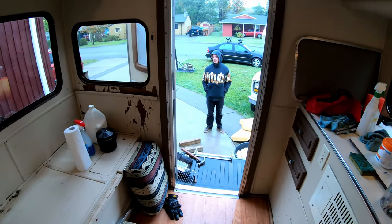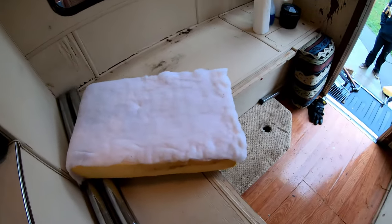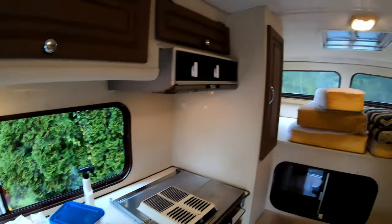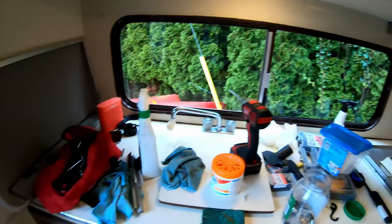These guys are gonna continue vacuuming and cleaning here. Got all windows cleaned inside and out. They're nice and clear. All the blinds are out.